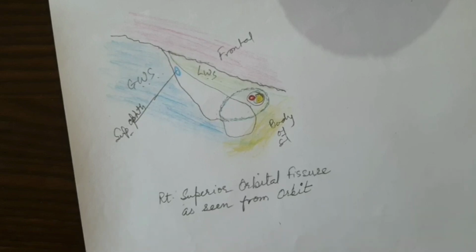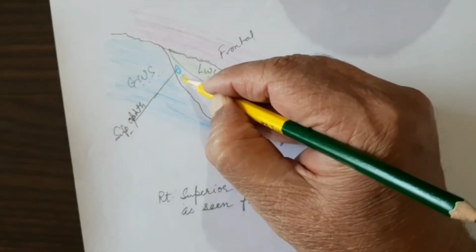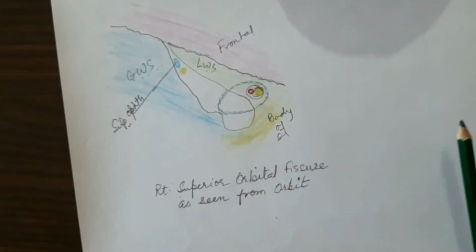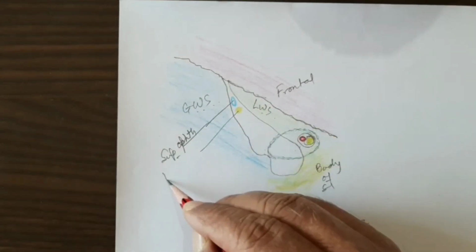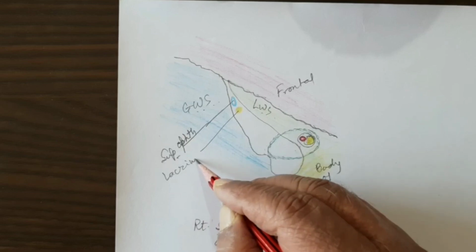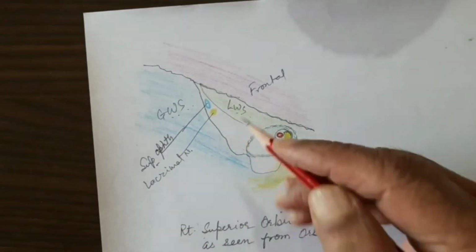Then will come a nerve called the lacrimal nerve. So this nerve, I am drawing it in yellow if you are able to see it. This is the lacrimal nerve, and the lacrimal nerve is a branch from the ophthalmic nerve.